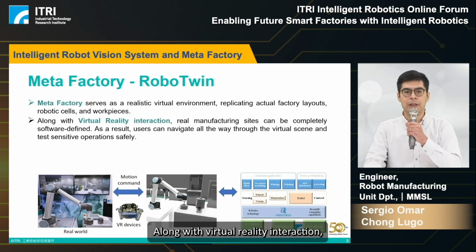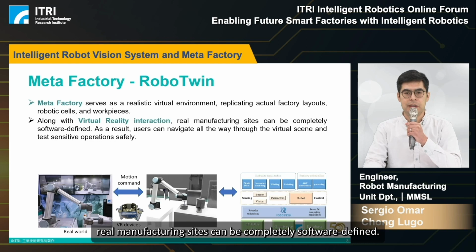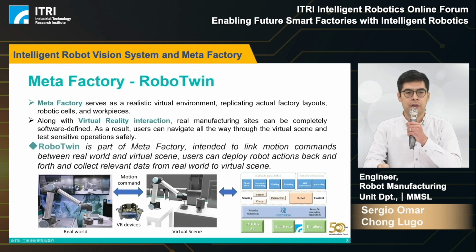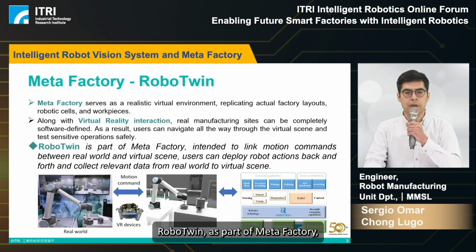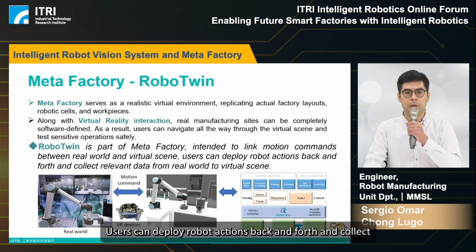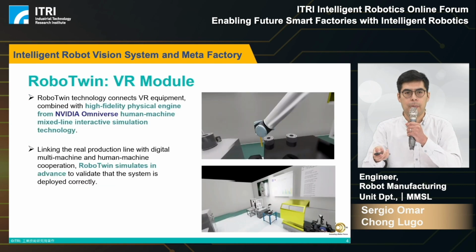Along with virtual reality interaction, real manufacturing sites can be completely software-defined. As a result, users can navigate all the way through the virtual scene and test sensitive operations safely. More specifically, RobotTwin, as part of MetaFactory, intends to link motion commands between real world and virtual scene. Users can deploy robot actions back and forth and collect relevant data from the real world to the virtual scene.